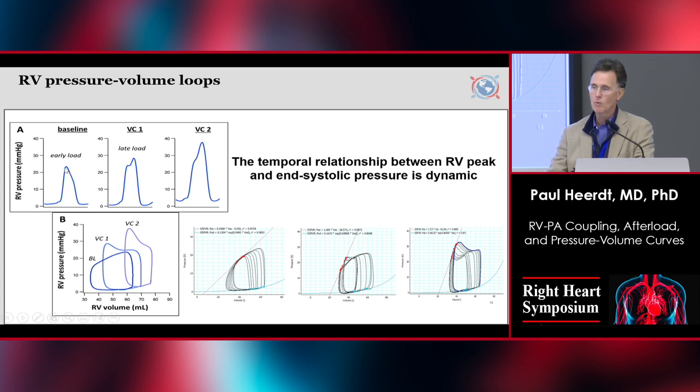And you can see what's described as an early load, where the highest pressure occurs early in systole, shift to where the highest pressure is now occurring late in systole, or a late load. And here's what it does to the shape of the pressure-volume relationships. We have a triangular one at baseline, but with some vasoconstriction, it begins to look like an LV rectangular loop, and this becomes even more pronounced as I produce a higher pulmonary arterial pressure.